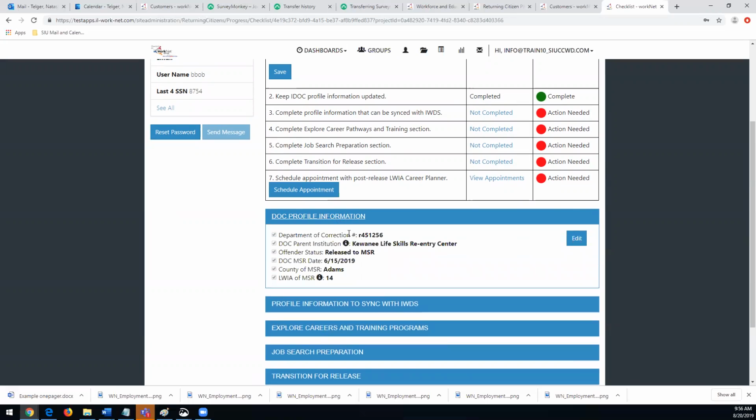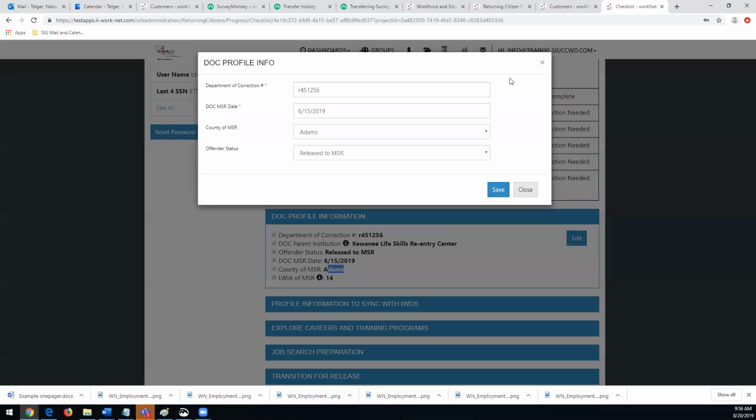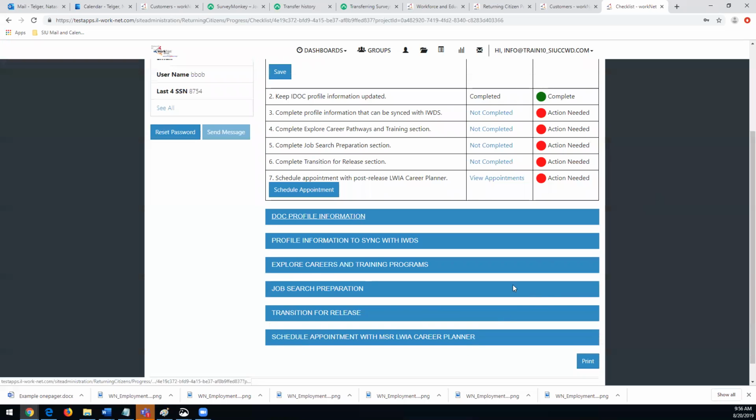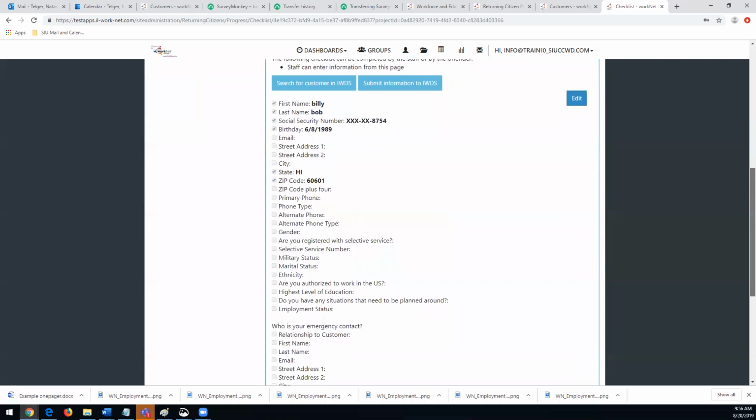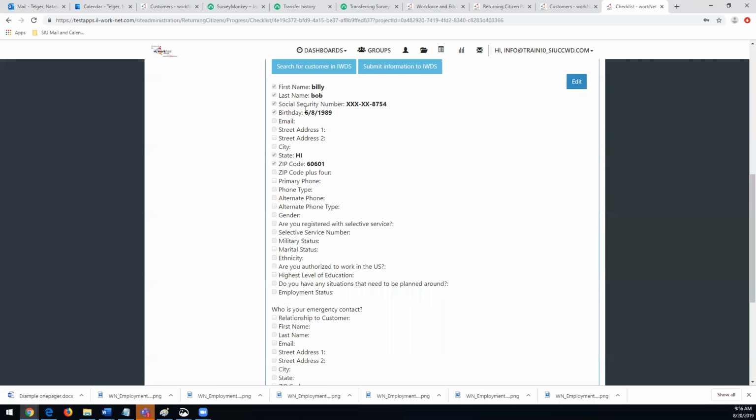It's already completed. You can see I have my corrections number. This was already set up, so you won't be able to change that. You would need a super user or to contact us to change the location. You can see their offender status, the date, county, and then it automatically generates the LWIA based on the county. For each of these, just click on edit and update the information. You see it says complete the profile information that can be synced with IWDS. If you hit not complete, it takes you to that section, and you can see the information that's been provided. We have first name, last name, social number. You only see the last 4 digits of the social, email, all kinds of stuff.